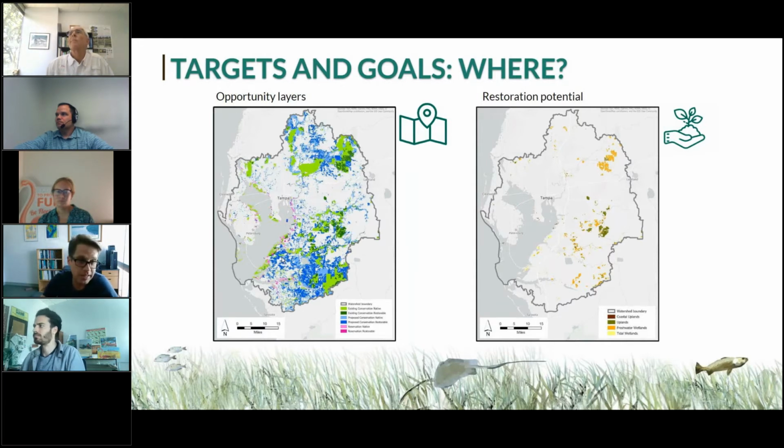So these opportunity layers are, again, where we have existing opportunities, but the other piece of this is this restoration potential. So this shows native habitats as well as restorable habitats. And so restorable habitats are places that could be restored to get them to a native habitat to help us meet these goals and targets. And so these are places like abandoned fields or other habitats that aren't currently hard developed with pervious or impervious surfaces.